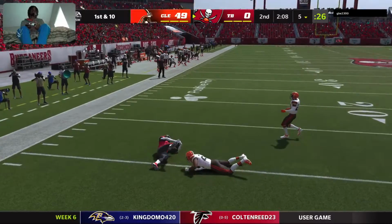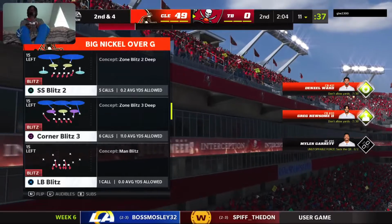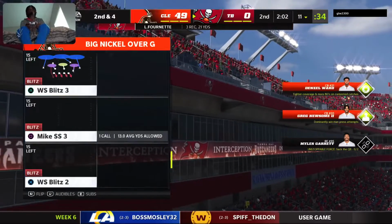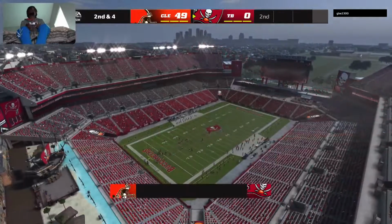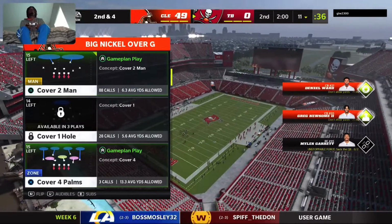Here's a throw to his running back. Call it a gain of 6 on the play, and it'll bring up a 2nd down. And we've hit the 2-minute mark in this first half of action.